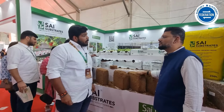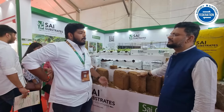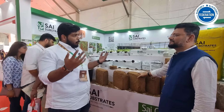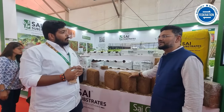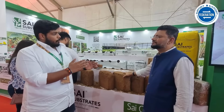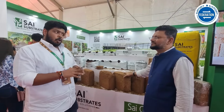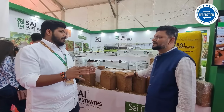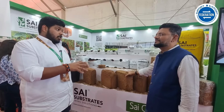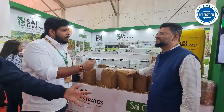How do you ensure this quality? That's the main point here. As I told you, we are coconut farmers. We have coconut farms, and we are coconut traders. So we know where the husk comes from, and we have our own production facilities for raw materials. From the raw material, production of cocopeat, packing, palletizing, loading, everything is done within our facilities. We have a track record of all the products we manufacture, and we ensure the quality, and we have a lot of certifications which oblige us to follow the quality measures needed for cocopeat.